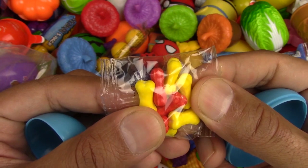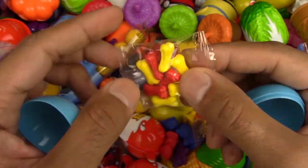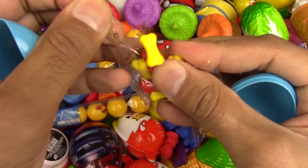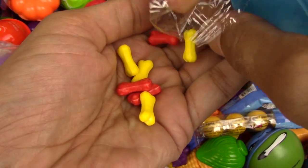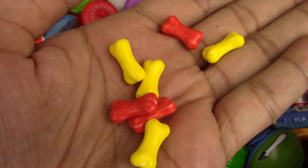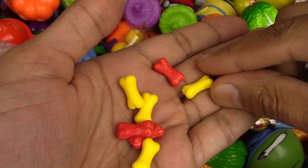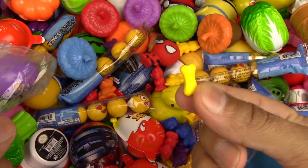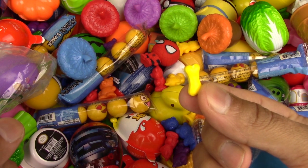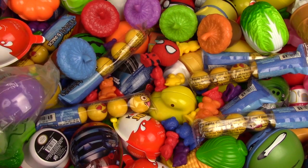Nice. We got the yellow candy and the red candy. I think it's orange. It looks a little bit red. Let's open it. Oh, yummy day. Sweet in my world. Yay! Orange and yellow. Super nice. Let's try the yellow. Sweetening my world. Super sweet. Nice. Let's go on, open another one.